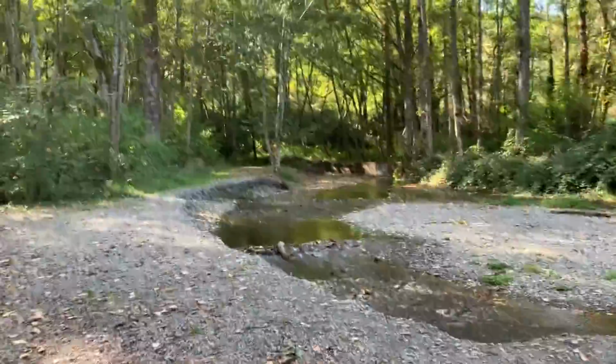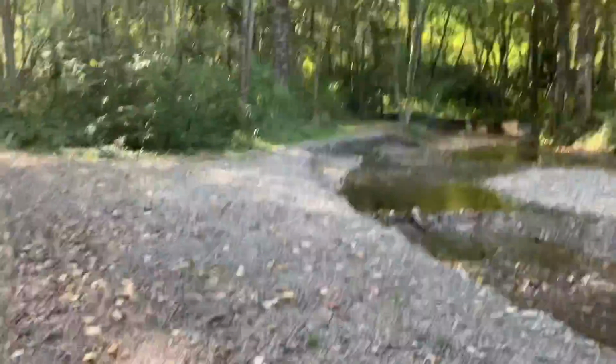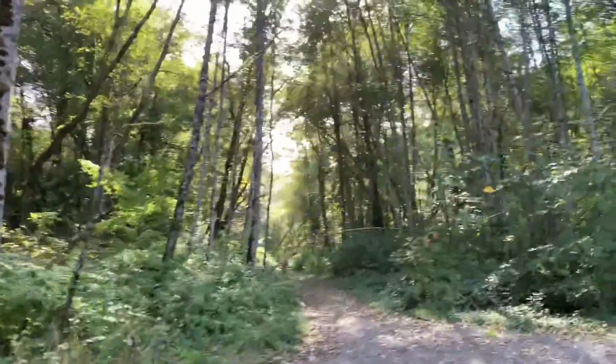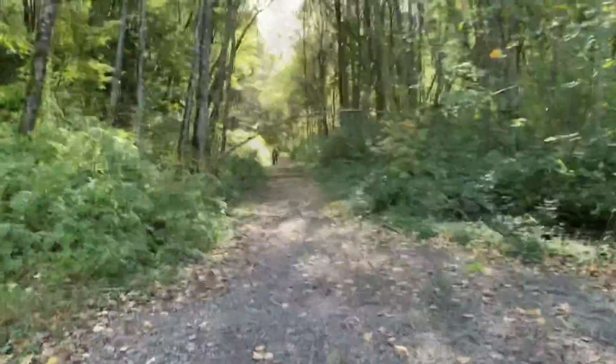Absolutely beautiful fall weather today. It was kind of windy earlier. It's supposed to rain tomorrow, but this is pretty glorious. Got some people coming down the trail.